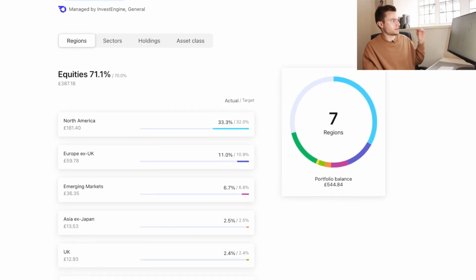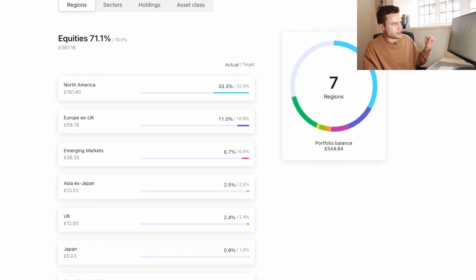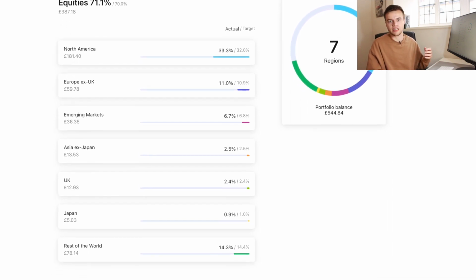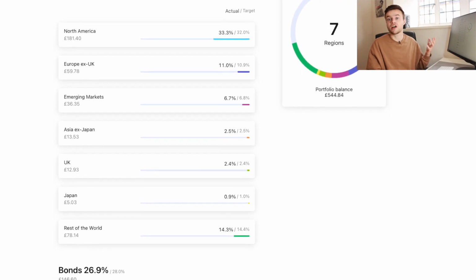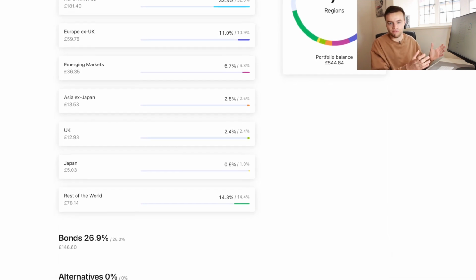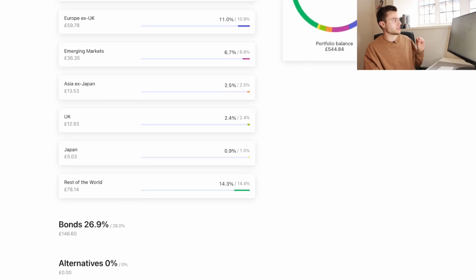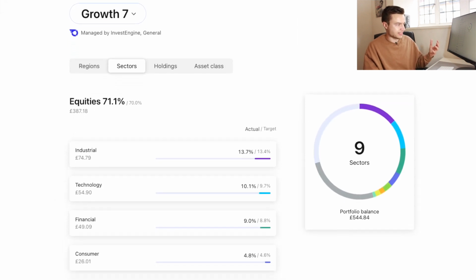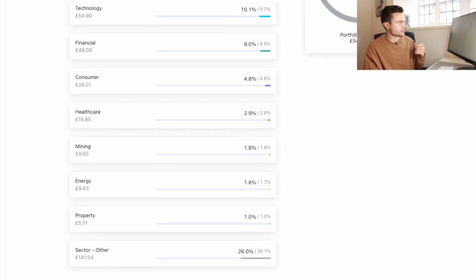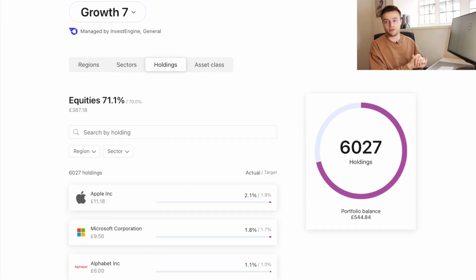So we can see here that this portfolio is well diversified across regions. We can see 33.3% is in North America, 11% in Europe, excluding the UK, 6.7% in emerging markets, and so on. And this diversification does align to my aims, and it aligns to my investing style. So the robo-investing nature of the platform was successful in picking a portfolio to match my aims from that point of view. It's also well diversified across sectors. You can see here there's great diversification across several different sectors, maybe a little bit heavy on the industrial side, but there's a good mixture of the rest. And if we head over to holdings, the diversification is even clearer with over 6,000 holdings in this portfolio.